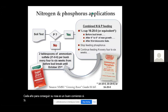If your soil test says that you need phosphorus in your soil. And then after you've done that, after the first blossoms have faded, then you just start applying your ammonium sulfate, just as if it had said that you don't need phosphorus to be applied. And again, that's 2 tablespoons every 4 to 6 weeks. Now that may be a little bit confusing, but it's not quite as confusing to follow this chart as it is to follow the text that's in the New Mexico publication. And so that's why we have this chart up here. It's not in the publication. But you should be able to read through that publication's discussion of fertilization, and you'll find the same basic directions, just in different phrases.